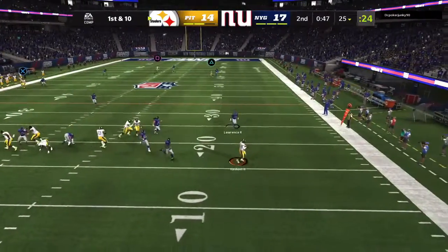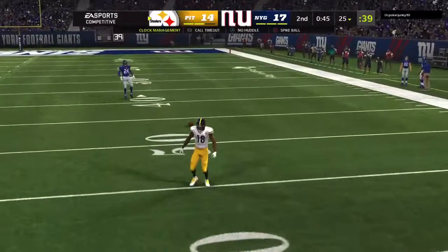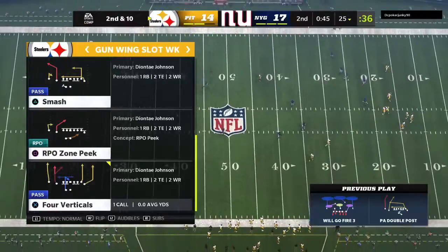Flush to his right. And that one going to come up short. Low throw. They were looking for Johnson that time. And that'll bring up 2nd down.